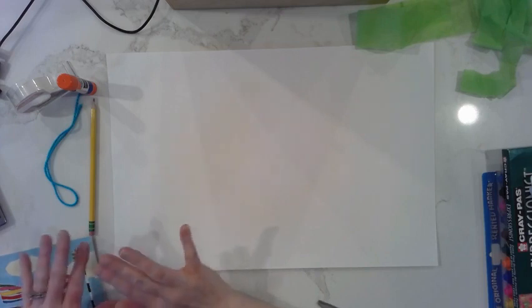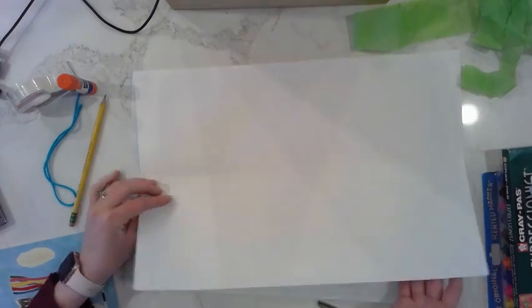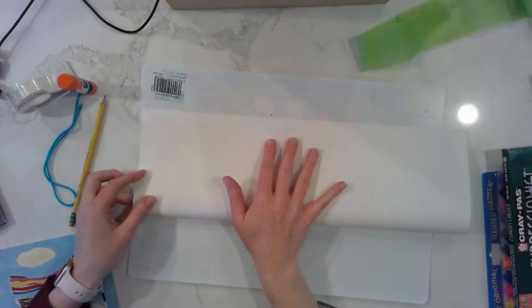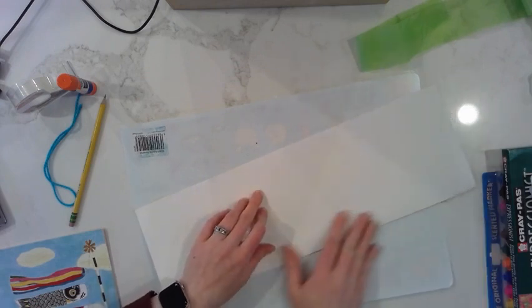So to get started, we actually are going to fold our paper the long way, and I do call this the hot dog bun fold, all right? This would be the hamburger bun. We're gonna do the hot dog bun. Make it long and skinny. You're gonna match the corners up, and then you're just gonna make a crease down the center.